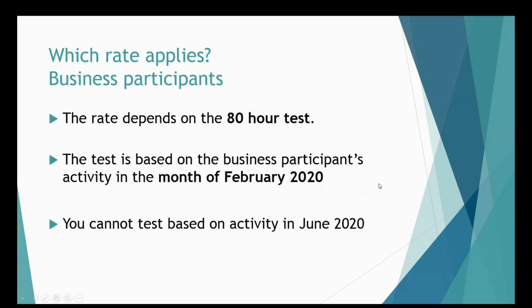Yeah. So what about business participants? So it's a similar test, but it's phrased slightly differently. Yeah. So for business participants, you actually have to be an eligible business participant who is actively engaged in your business for 80 hours or more in a partnership, trust, or a company.